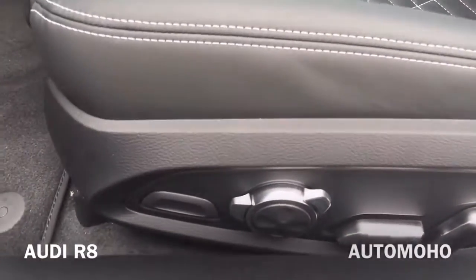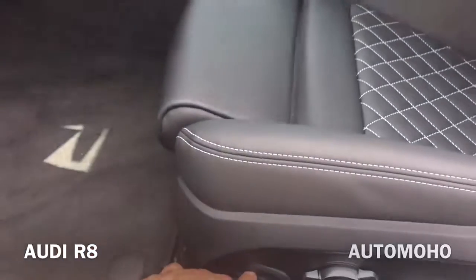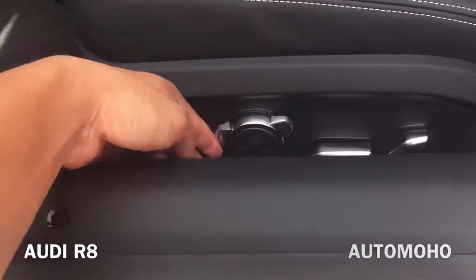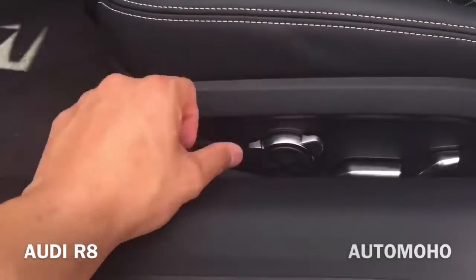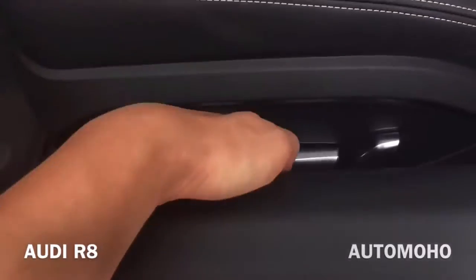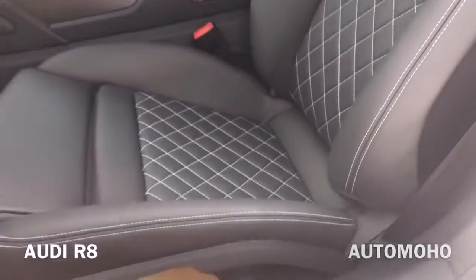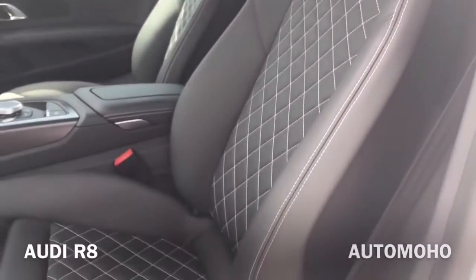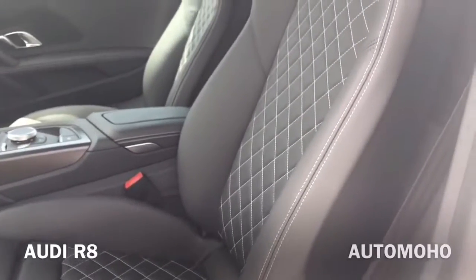Now both front seats feature 18-way power adjustable front seat with a pneumatic leg and side bolster, including 4-way power lumbar support, and both front seats do feature heated option. Very nice design seat with plenty of support, as you can see.